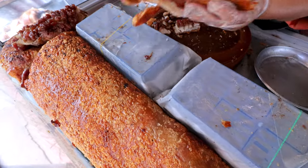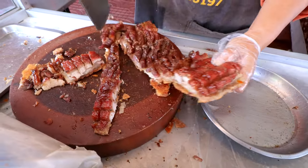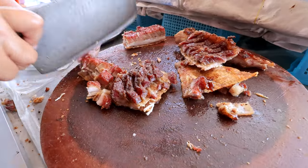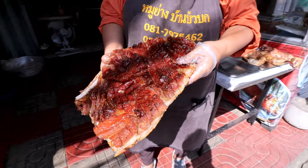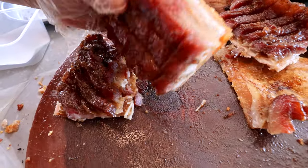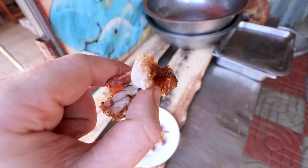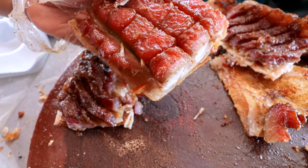Just look how crispy that skin is. And underneath, it looks sticky and juicy. Amazing. Cannot wait to try this. Just even filming the shots before trying it is making my mouth water. You can see how crispy and how thin that skin is, and the juiciness of the meat. It's not super thick pork belly, but you still have the nice meat, the fat and the skin. You can see the three layers there. Let's taste it.